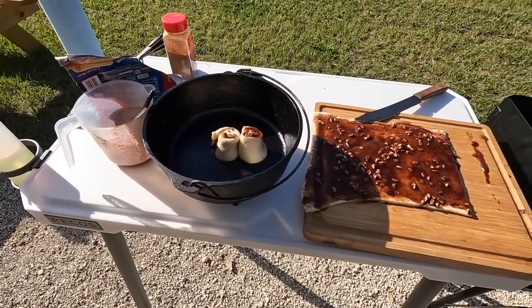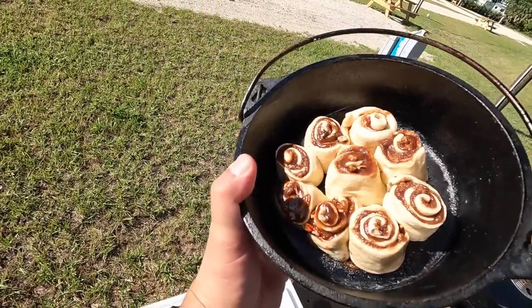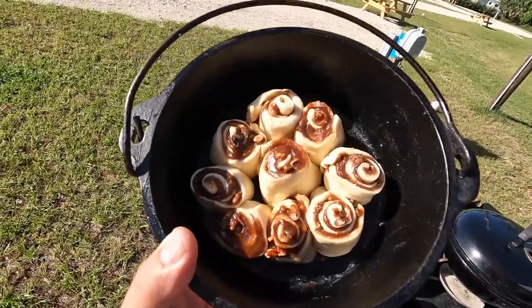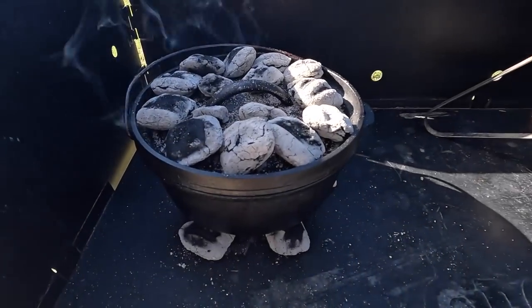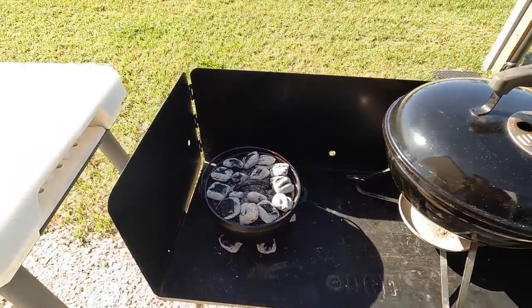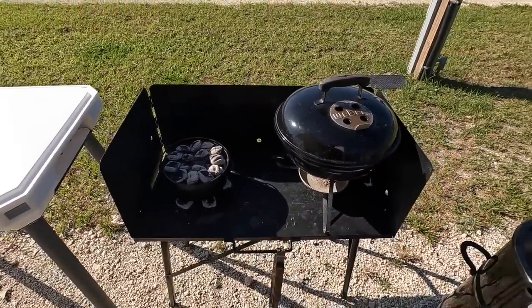Hopefully they'll be delicious. All right, there's our cinnamon rolls right there. They look good. Hopefully they're going to be delicious. Let's get them cooked and find out. We got the cinnamon rolls in the 8-inch camp oven. We just got them on to cook. They shouldn't take long, maybe 15, 20 minutes, maybe. Hopefully those are going to turn out good.